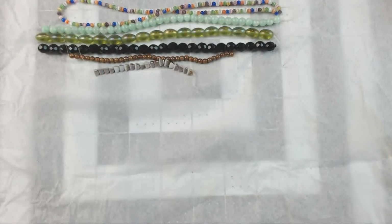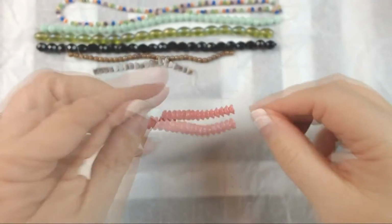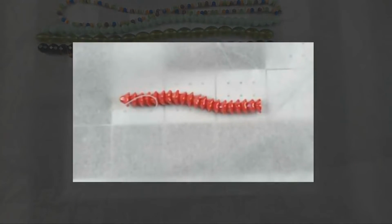And our last strand is the 6mm check glass flower. And this is red with a rainbow iris. Oh my goodness. I just saw a beautiful piece online with some flowers in it, and it was gorgeous. And I'm dying to make a takeoff on that with paper beads. It's a beautiful necklace with the flowers sort of hanging down. So maybe I'll get to do something like that.